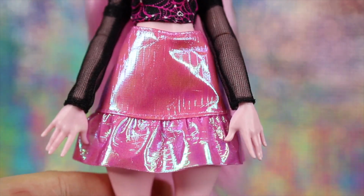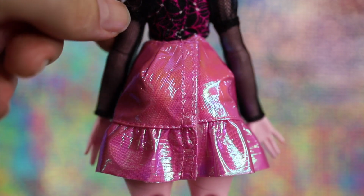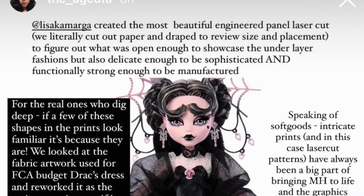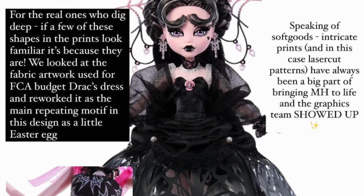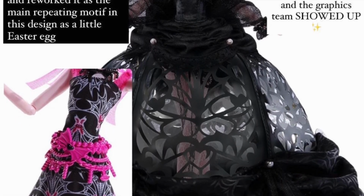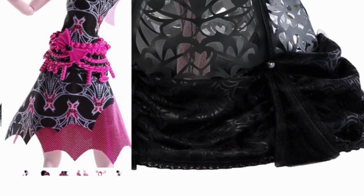Yeah. Something really cool that designer Annalise specified on the cage skirt design is, if it looks familiar to Monster High OG collectors, it may be because they looked at the fabric artwork used for Fright's Camera Action budget Draculaura's dress and reworked it a bit as the main motif in this design, kind of as like an Easter egg. So that is cool.